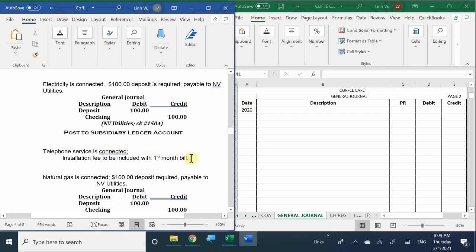There's nothing we need to put down for this. Correct. Because the assumption is that the installation fee to plug in the telephone line, you don't have to pay for it now. You're going to have to pay for it later when the first billing cycle gets sent to you. Okay?